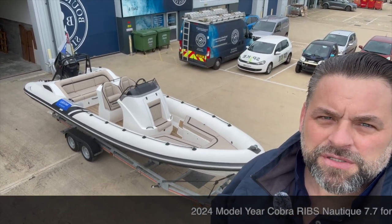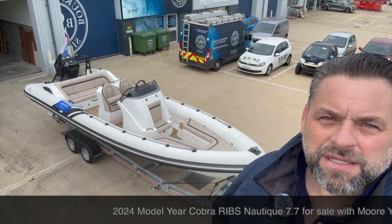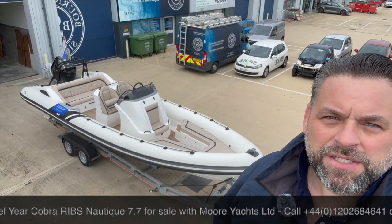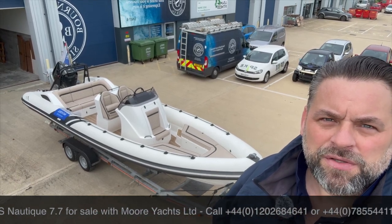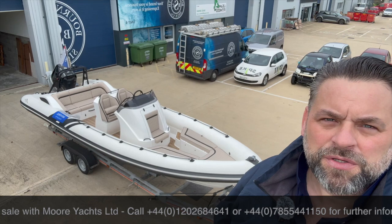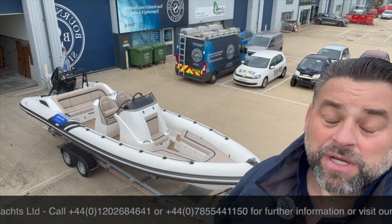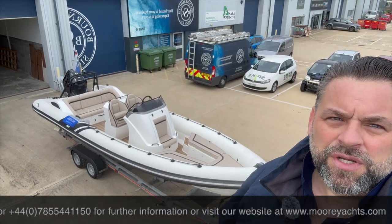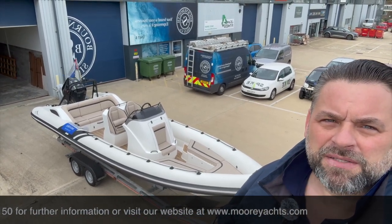Today we're down in Christchurch on the south coast of the UK to look at this lovely new Cobra RIBS 7.7 Nautique. It's a 2024 model year, hasn't been used, has only 4 hours, only just commissioned, and it's basically a brand new boat. Available immediately. This boat's undercover in storage and is a really nice specified boat.